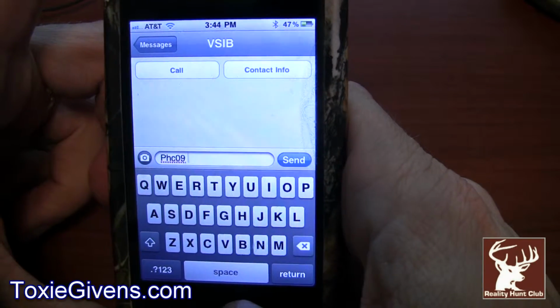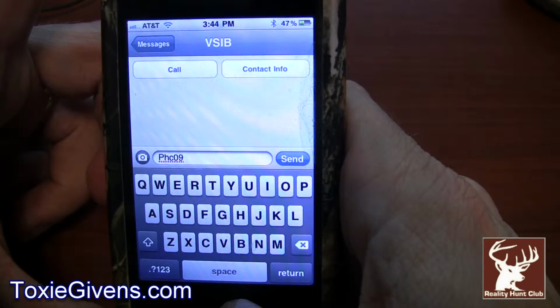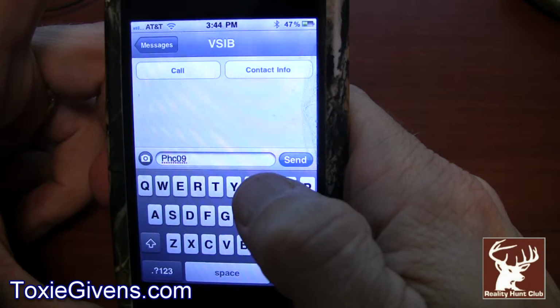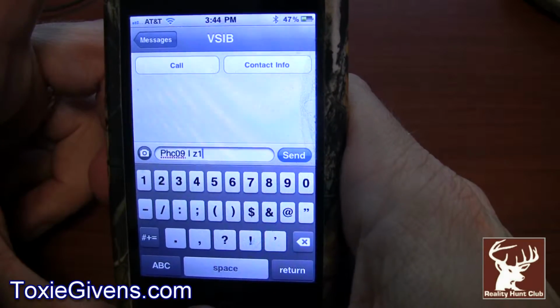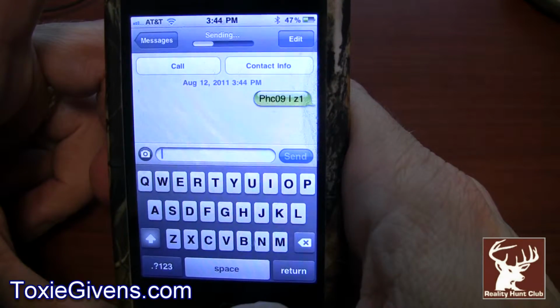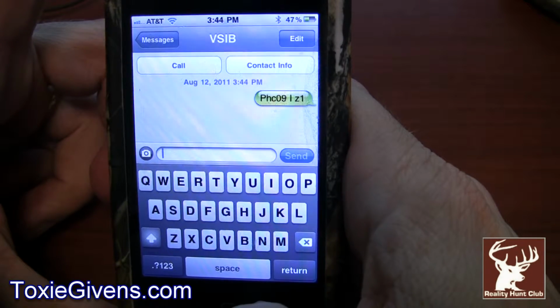Now I don't want to get too techy, but we have a hunting club designator, which is PHC09, and then we can say I want to sign in with an I, and then I want to choose zone 1. So it's PHC09 space I space Z1, and we send that to our server, and if all works well, they're going to come back and say I can sign in.